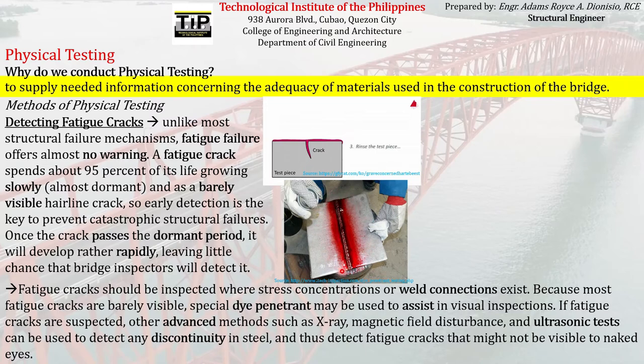So we spray a red colored chemical called penetrant on the particular surface where we want to detect fatigue cracks. And then again, we wash it with water. We wash away the penetrants that are located on the surface. And then after that, we apply developer, and then wait until such time that the penetrants that penetrated the crack emerge on the surface of the structural component.